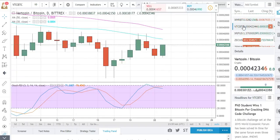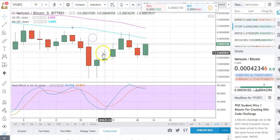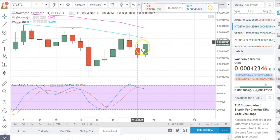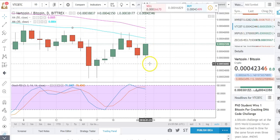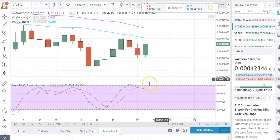Okay. So this is Vertcoin. You got your low, high, higher low pattern intact, and we had a nice green day for Vertcoin today. Okay, so right now we're just holding that steady. We did have a sell signal coming back here, but now we're at neutral signs right below the 80. If we bust through this 80 with another MACD cross, we're coming up here. So let's see how this plays out for Vertcoin.